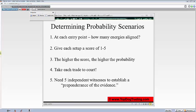And that's what we've got here. That's what makes this work. These 5 energies, each one is non-correlated to the other 4. The operative word here is independent. So just as an example, if you put 5 trend indicators on a chart, that means nothing. Because, yeah, you got the number 5, but you're still only measuring one energy, see? So the number 1 does not establish a probability scenario.